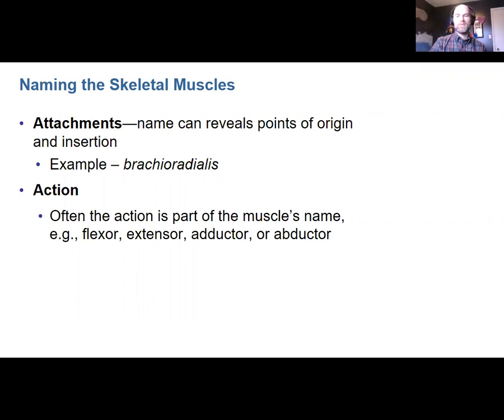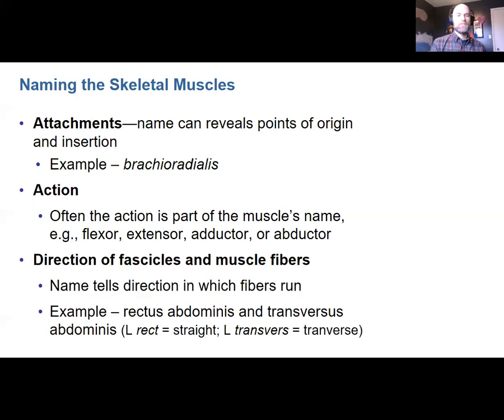And sometimes we name them after the type of motion that they produce. So we have flexors, extensors, adductors, abductors, etc. For example, in your lab last week, you saw the adductor group in the upper inner thigh of your cat. That's a group of muscles that are responsible for adducting the leg. And finally, we often name muscles after the shape and direction of those fascicles and muscle fibers. This ties into the mini quiz you just took.